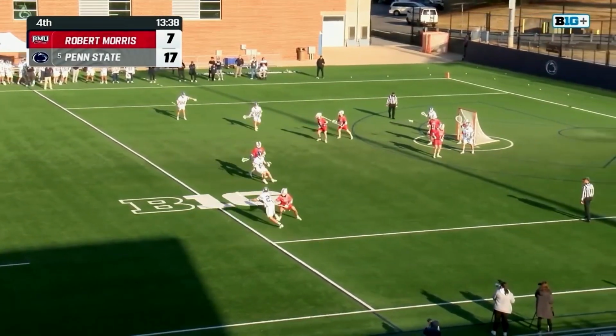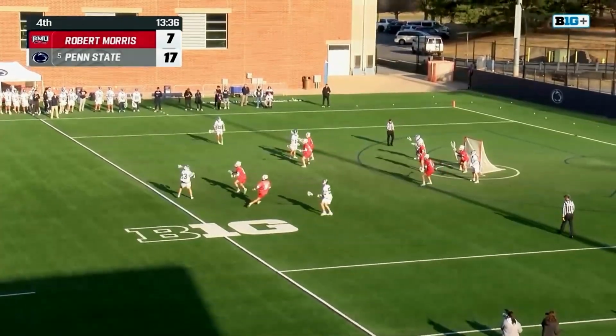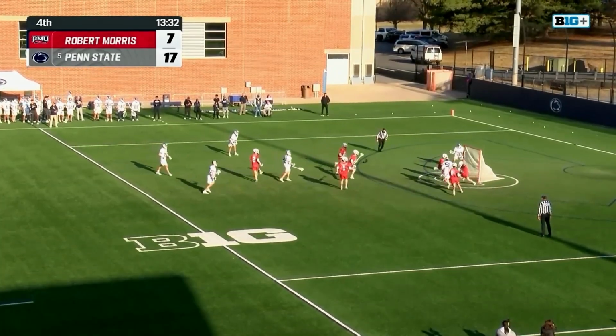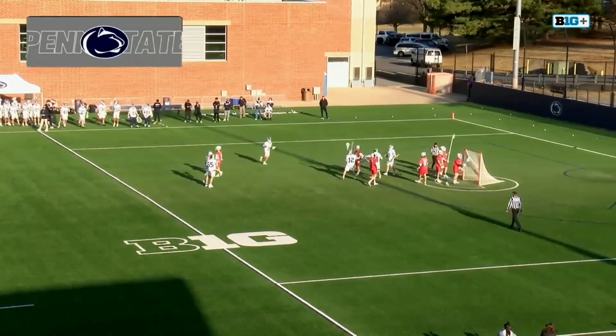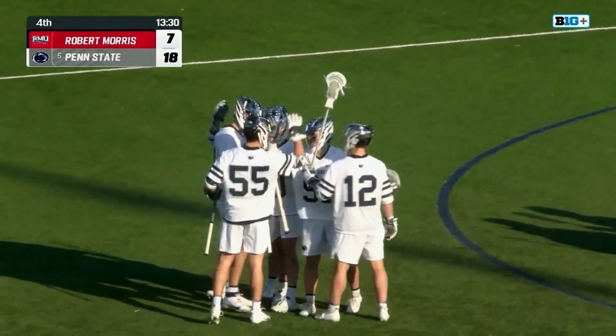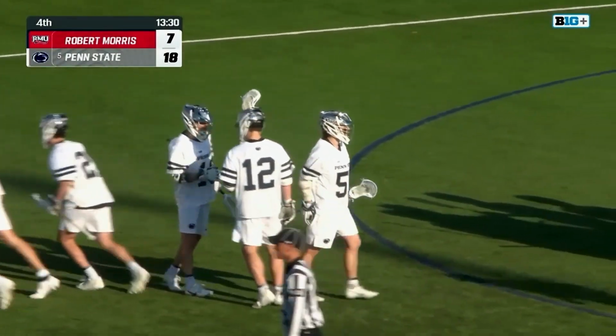Aquino eyeing up his defender. Aquino dodges, moves it to Amon. Amon gets over the top, backside look to Matthews. Matthews buries it. Liam Matthews. We talk about his filthy mitts on the inside, and he showed it right there on that one.